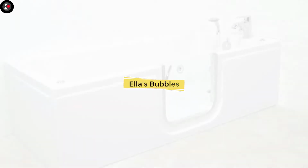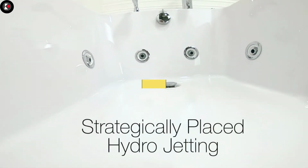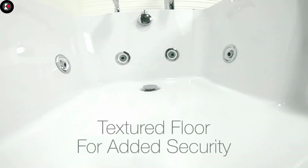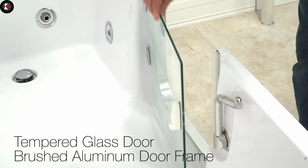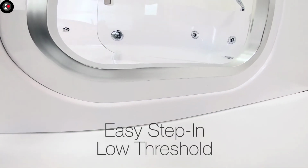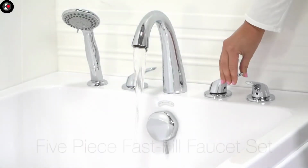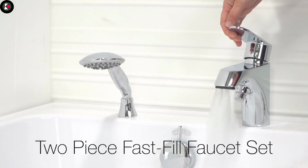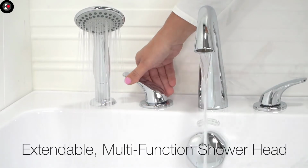Presenting the Ella's 3272 walk-in lay-down tub. This tub is designed with several features for your added comfort and safety. Strategically placed hydrojetting, textured floor for added security, a beautiful tempered glass door with a sleek brushed aluminum door frame, easy step-in, low threshold, large, easy-to-turn drain controls. Choose between a 5-piece fast fill faucet set or a 2-piece fast fill faucet set. Each comes with an extendable multi-function shower head.